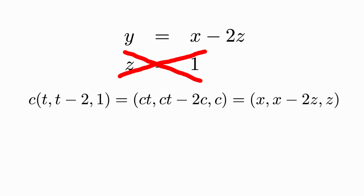What happens to your equation when z equals 0? Well, now it's just y equals x, i.e. it no longer cares what the intercept was. It only knows about the slope, which makes sense because my line y equals x minus 2z has 1 point at infinity on that equator, and that point was the extra one we added to every line of that slope.